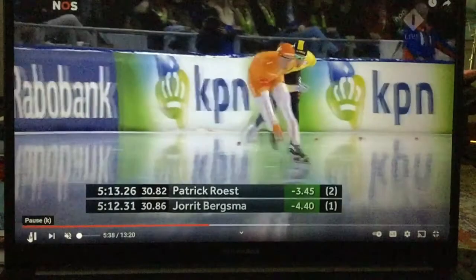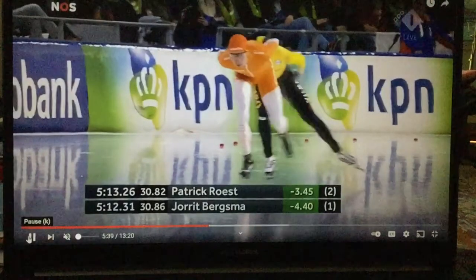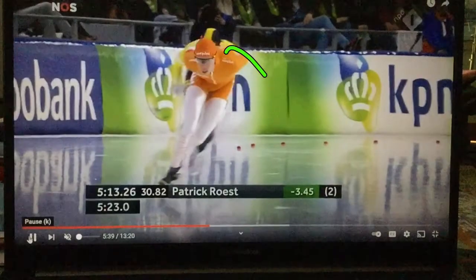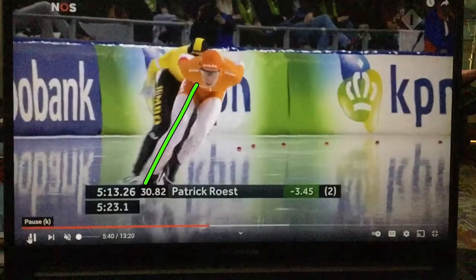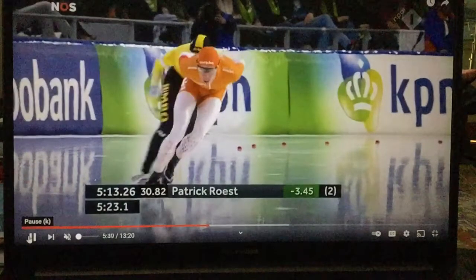So he's done with his push here. Now this is all a really long rest. He's getting up out over the skate here. Now he's loading, coming down into his push again. Severe load here. Notice Patrick Roest, he's got a broken angle. Jorrit is pretty straight here. I mean, this is really good. And look, if you could see his ankle, it would be straight.